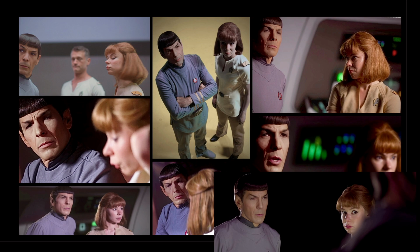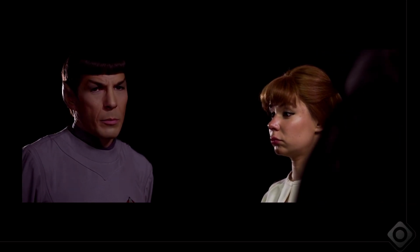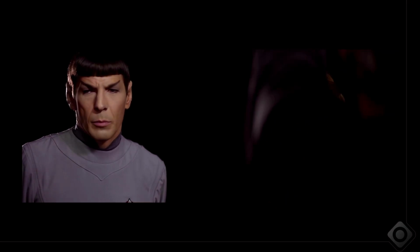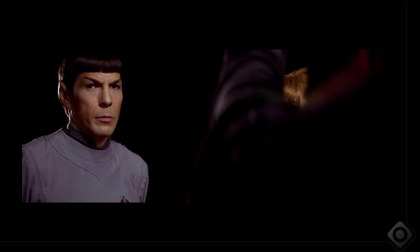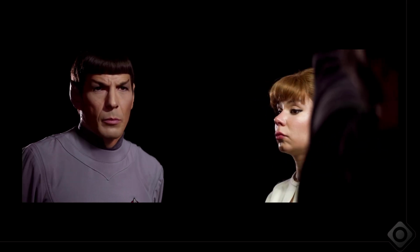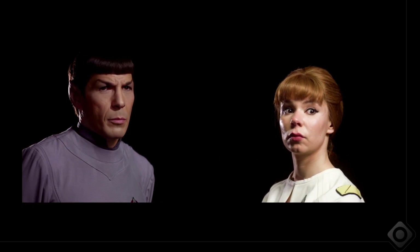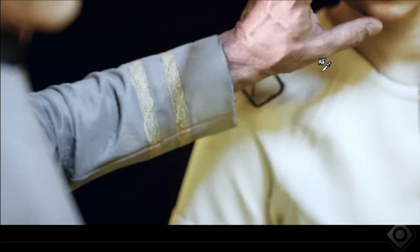So the digital pipeline that we came up with, which works, by the way, completely in real time, as you're seeing here, allows us to mix and match the digital and physical prosthetics as needed, and the performer can do their job really without any markers. And this is all being rendered and lit live on a 3090, actually.